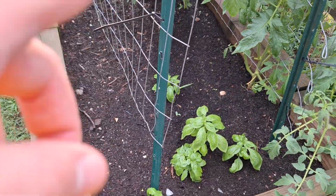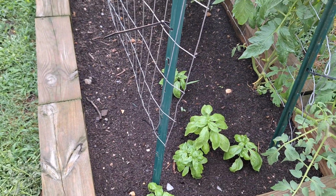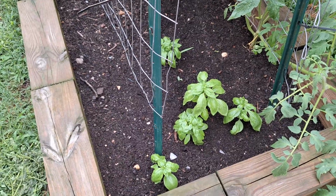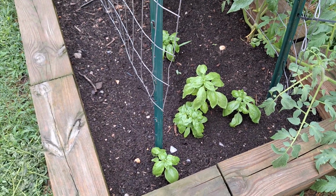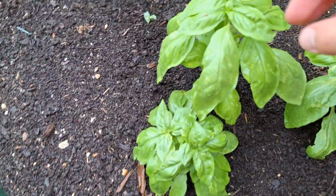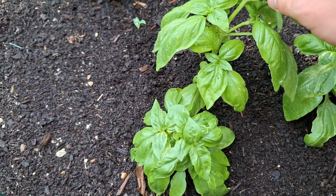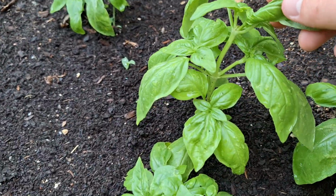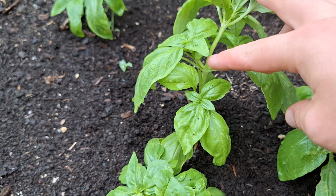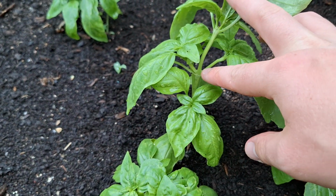And then over here, on the other side, we do have one plant, some sweet Italian basil. Again, doing the same thing. I'm pinching off the top, and actually I will show you guys right now what I'm doing. So right here, this is more of a dramatic version of what I'm doing. As you can see, the main stalk, and then it has two separate stalks over here.